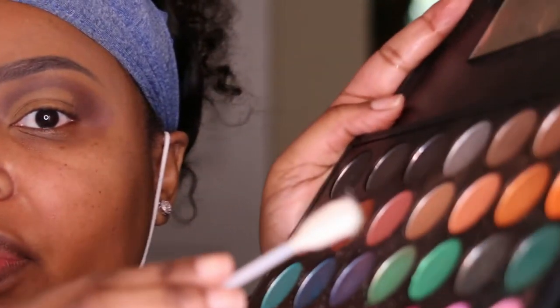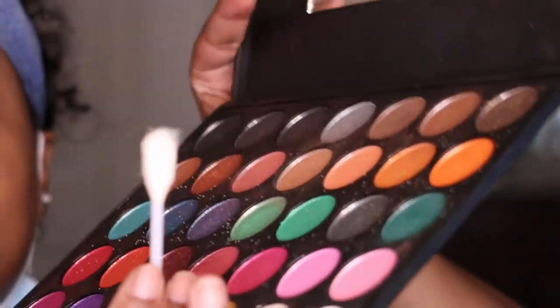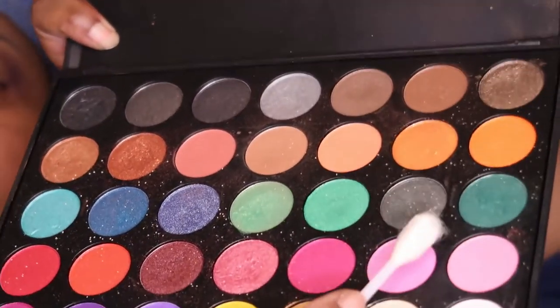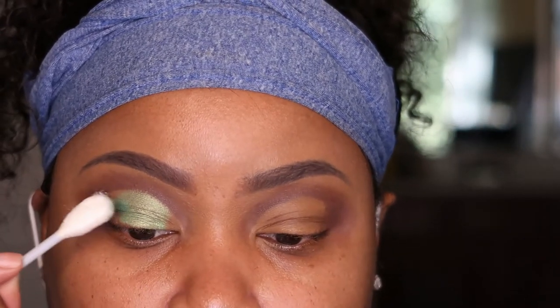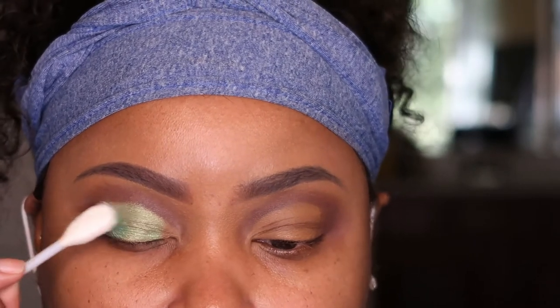With the same palette, I'm gonna use this forest green color right here. You can barely see it. Gonna use that forest green color, and I'm gonna use the bigger Q-tip so I can pick up that color. I did spray it again, so let's see how it's gonna apply. Wow, wow, you guys.